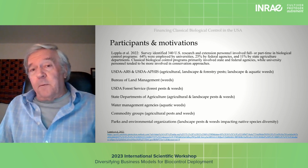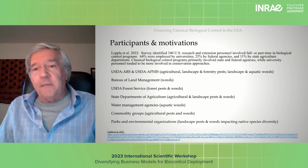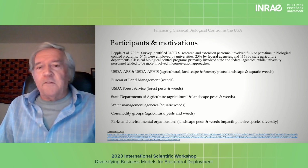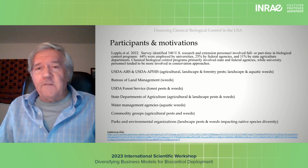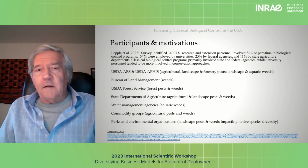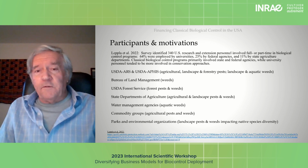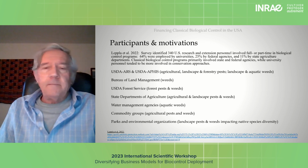So the number of personnel involved in classical biocontrol across the U.S. roughly only involves about 100 people, and not all of them working full-time in classical biocontrol. These are spread among a variety of agencies. The USDA has two agencies that are primarily involved in biocontrol, Agricultural Research Service and Animal and Plant Health Inspection Service. And as you might expect, the U.S.